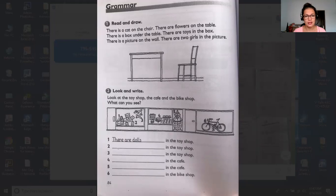Okay, next we have there is a box under the table. There is a box under the table. Okay, remember, draw that box under the table. There are toys in the box. Where are the toys in the box? Can you draw one for me?